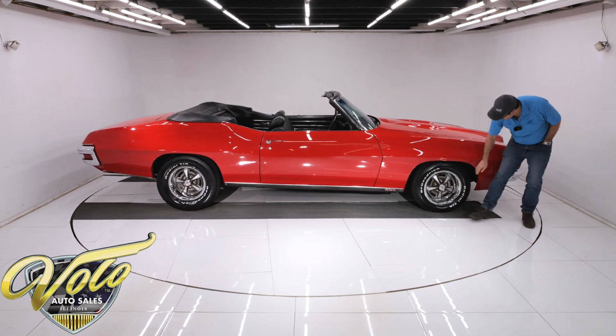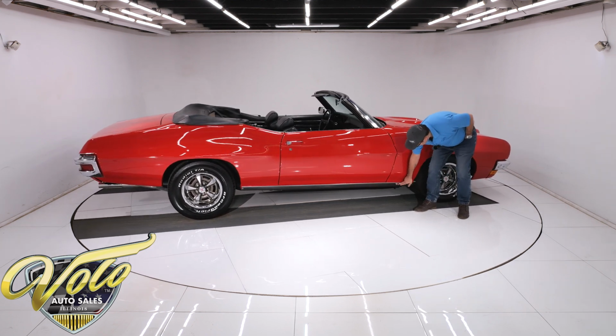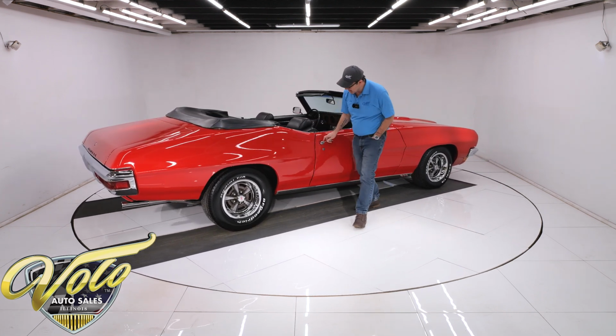You got Rally 2 wheels, brand new shiny trim rings. They went ahead and put the 400 emblem down there. The rubber seals have been replaced. Door handles look really sharp.